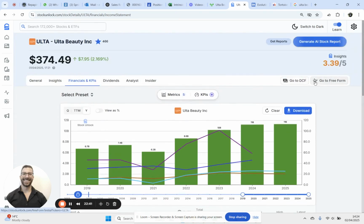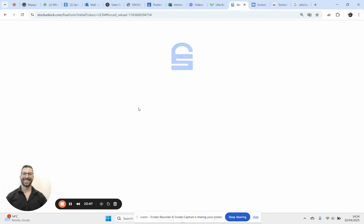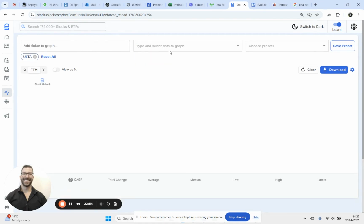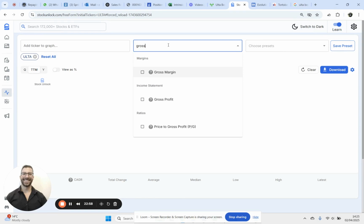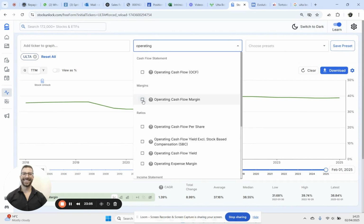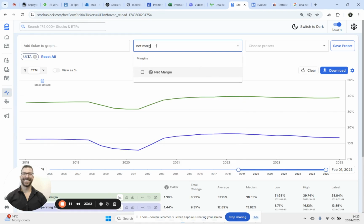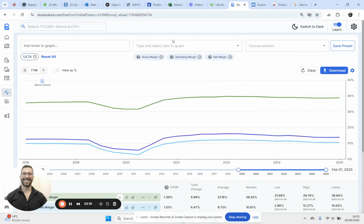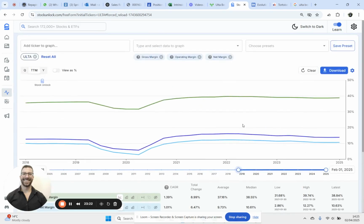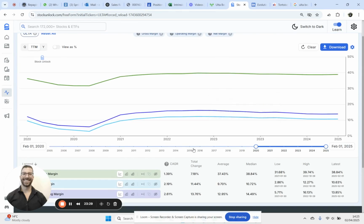And if I do the margins, let's have a look at their margins. Let's go to freeform right here. And initially, I told you that margins were being squeezed. I'm going to show you exactly what I mean by that. So let's do it like this. We have gross margin, operating margin, and then net margin. Exactly, and look at this, right? So over the past, it goes back to 2018, but let me zoom this in. Since 2020, let's put it this way, you can see that, look at this.